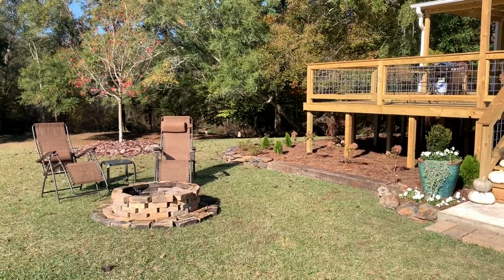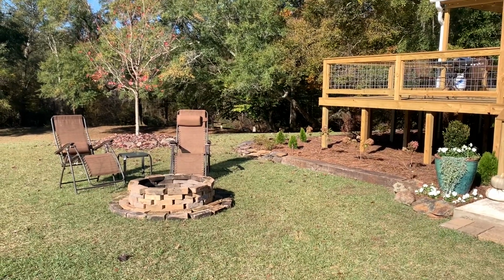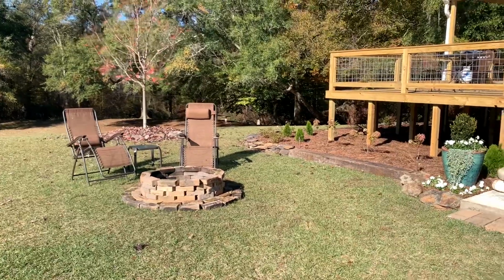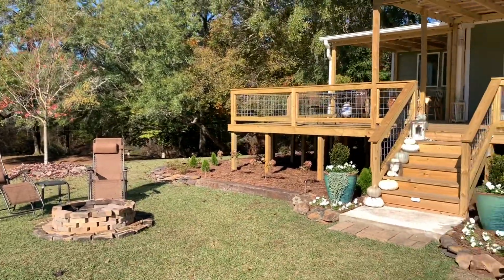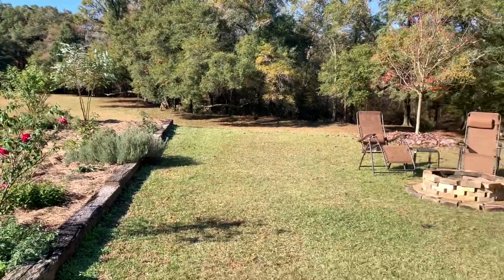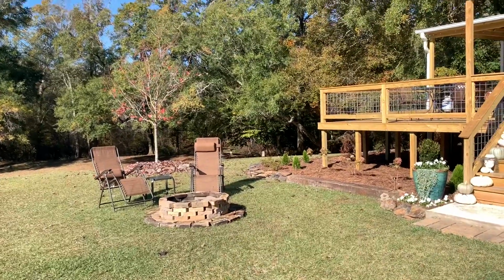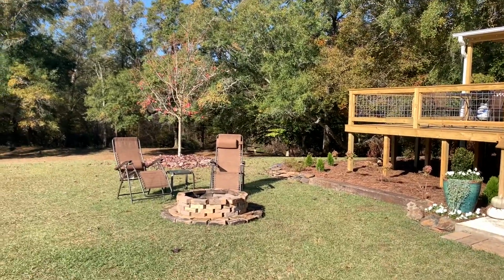Now, at first I struggled with that a little bit because aesthetically I didn't know how it was going to look, to have a fire pit out here in front of the porch, right here by my garden, in the main pathway and walkway. But I absolutely love having it here.